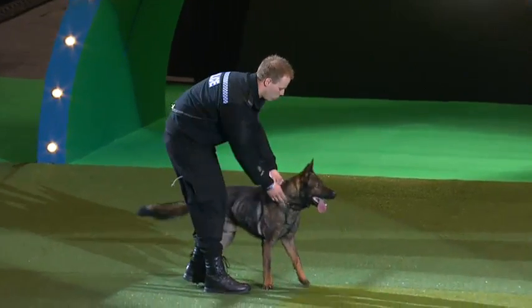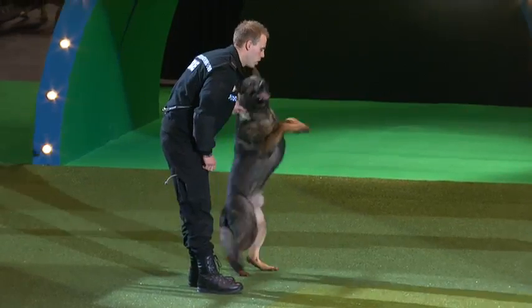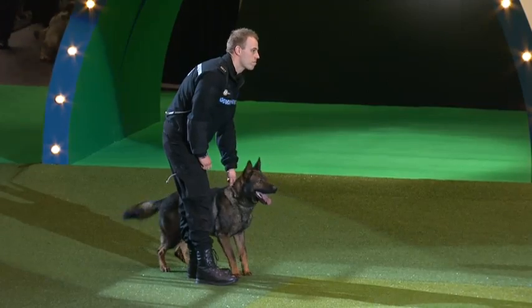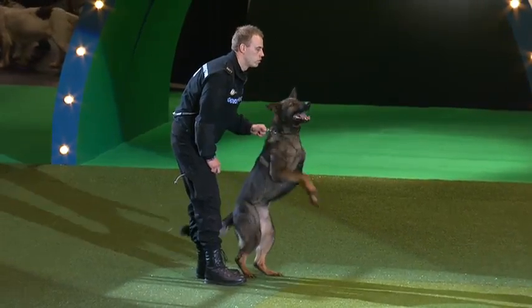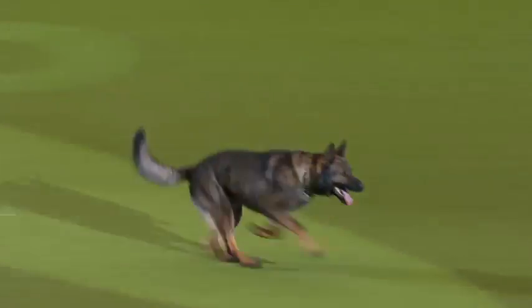Obviously, if the person running off hears Dan challenge or another officer challenge and decides to give up, then we have to have options available there, and the dog has to understand that he can't always bite. So in this instance, Dave's going to run off, he'll be challenged by the officer, he'll stop running, the dog should stand off and bark at him, like you've seen Bandit do a minute ago.